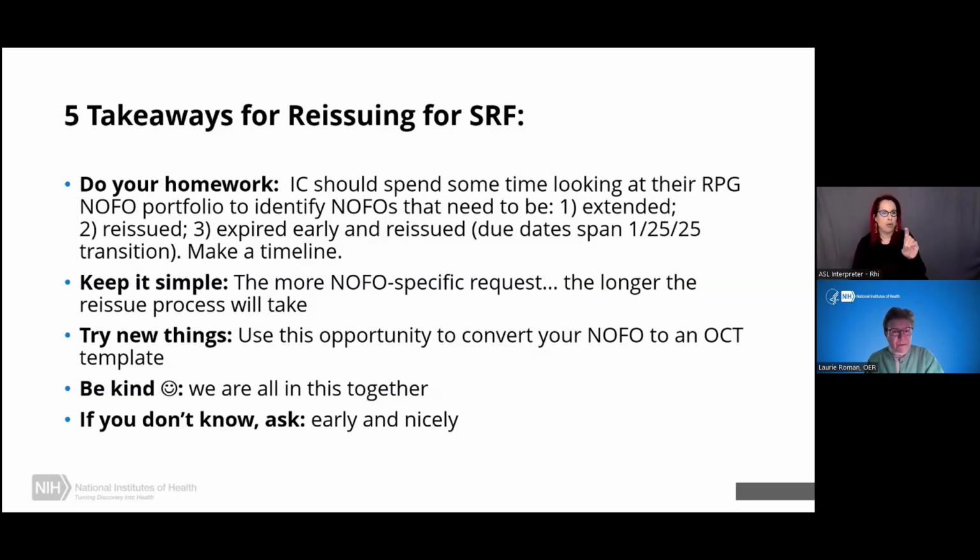Fourth is be kind. We are all in this together. We realize that this is going to be a very frenzied time with lots of things changing at the same time. We are in this all together, and we really are relying on you for support. And similarly, we're here for you as resources and as conduits. And then I think lastly, and most importantly, is if you don't know, don't get frustrated, ask. Ask early. And we do ask, again, because people are going to be very stressed, and a lot of the folks that are going to be interacted with are not the people like other panelists, but folks that are really in the offices doing the real work. And so please ask early and ask nicely.